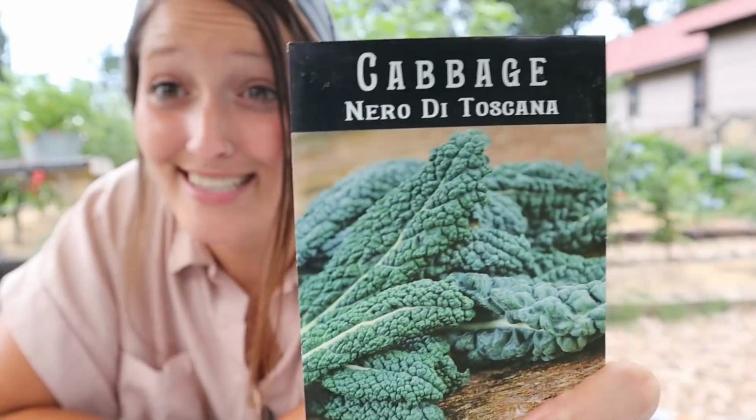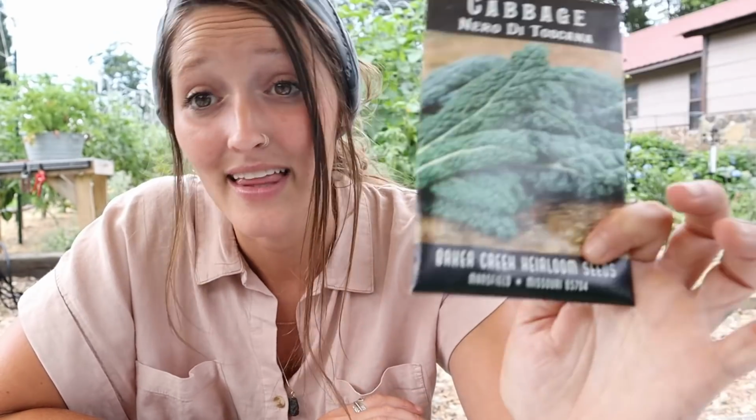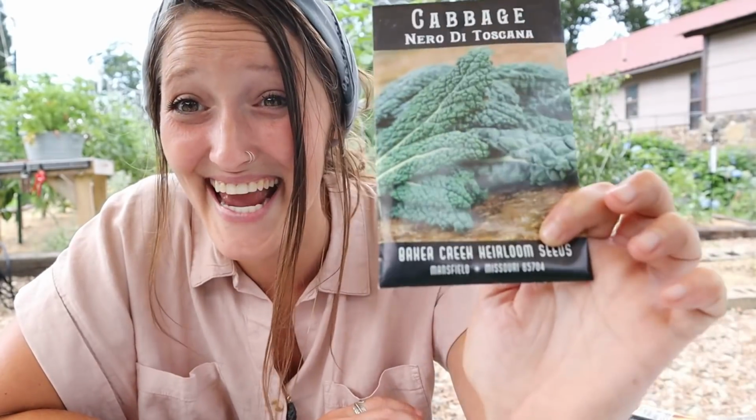I will also order the Black Magic Kale from Johnny's, and it is a really good high producer. As far as productive kale, the Black Magic has probably been the most productive, followed by the Dino Kale. Granted, I said I didn't have much success, but it was also when I was growing it. If you grow this in the right time of year, this stuff is where the money is at.